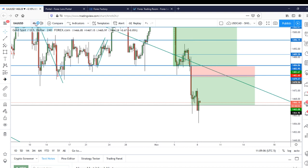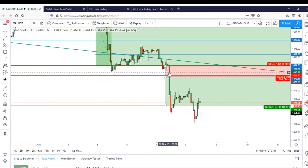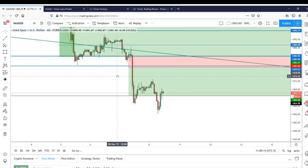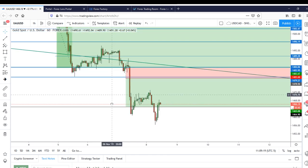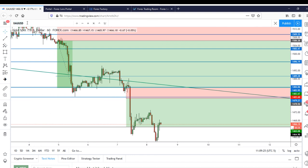Clean moves. We're not using any indicators. It's very easy to track price on your phone, on your tablet, with this price action trading style, and you can see how clean of a move that was. So a pretty great week so far. We did have a loss, so in these profit recaps we want to be transparent, and we will go over our losses.